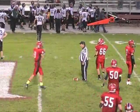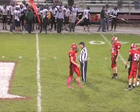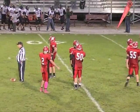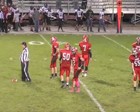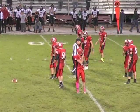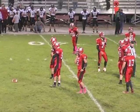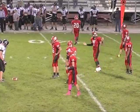So just like that, the Aces back on defense. And Tunis, usually with good hands, muffs the catch. And that'll give Northridge another crack at it with 4:35 and the clock rolling. First and 10 from the Aces 43-yard line.